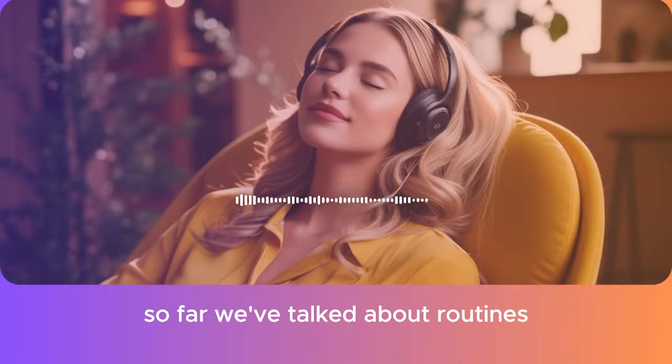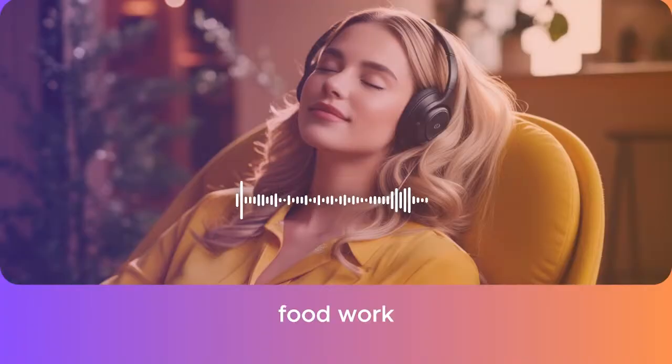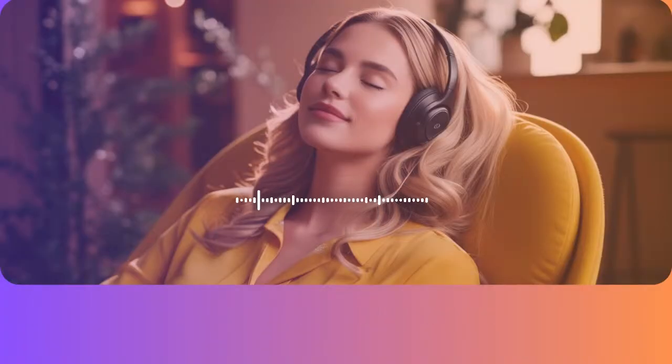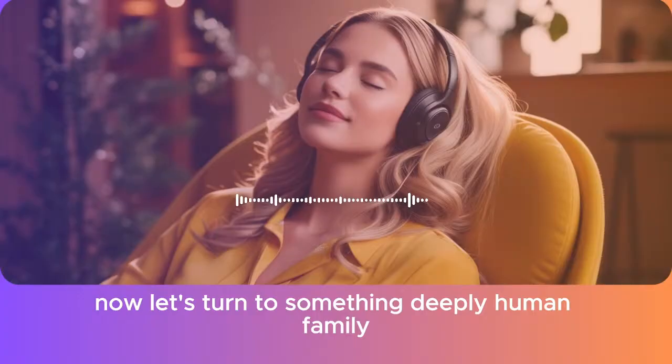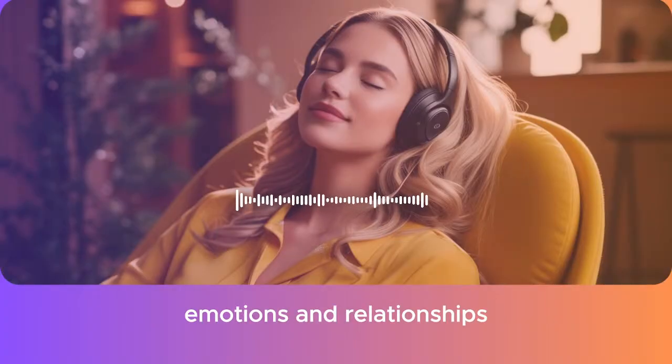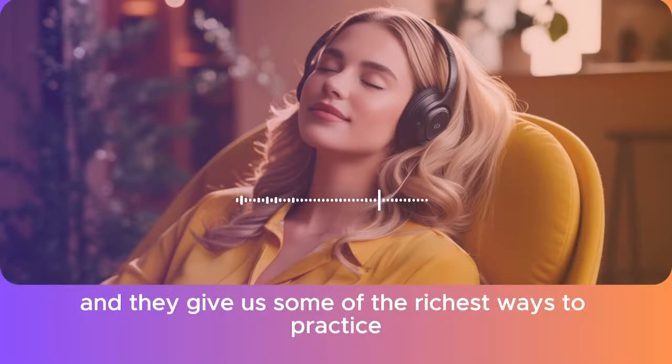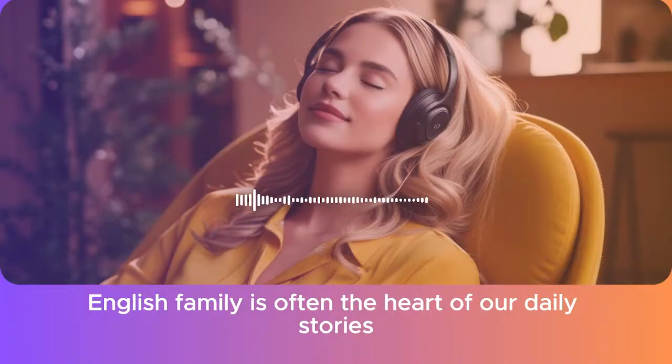So far, we've talked about routines, food, work, study, and self-improvement. Now, let's turn to something deeply human: family, emotions, and relationships. These are the parts of life that shape who we are, and they give us some of the richest ways to practice English. Family is often the heart of our daily stories.